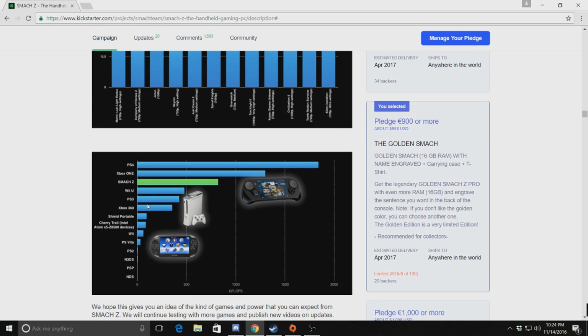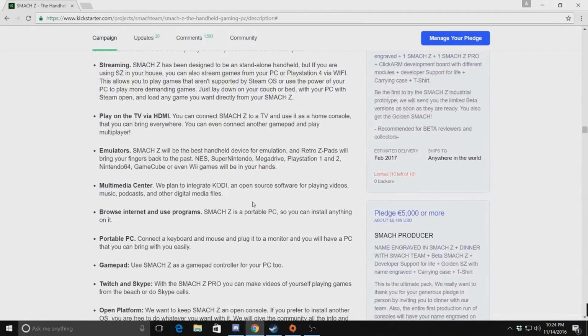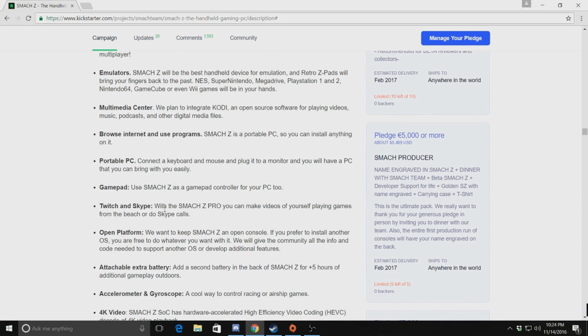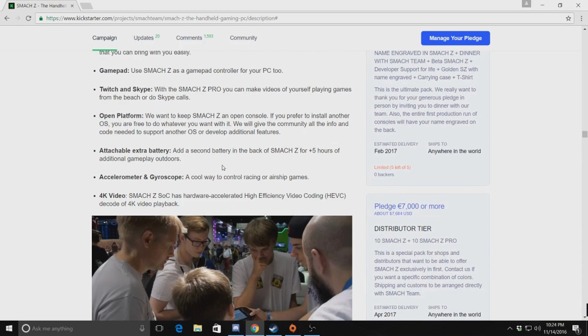Here goes a chart of basically the power of where it's at. So obviously past the PS3 and Wii U and all that. But like I said, when it's upgradable, you could maybe move further up the chart. Who knows how much higher it can go. You can hook it up to your TV, of course, the emulators and all this other stuff on here. I want to see how the Twitch and Skype work. Skype I know how that's going to work with the front camera, but how you're going to live stream off a handheld portable, that's pretty dope. If you're on a road trip like any of the streamers, you could do a stream right there without no big crazy setup, if you want to do a quick live stream or something.